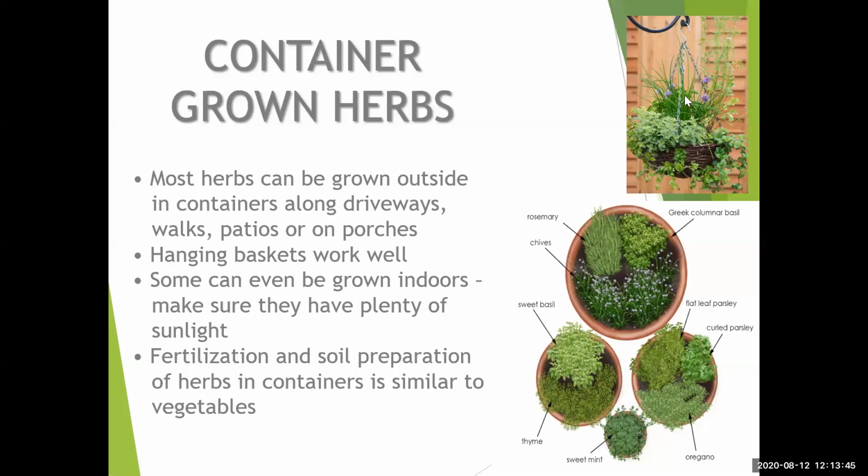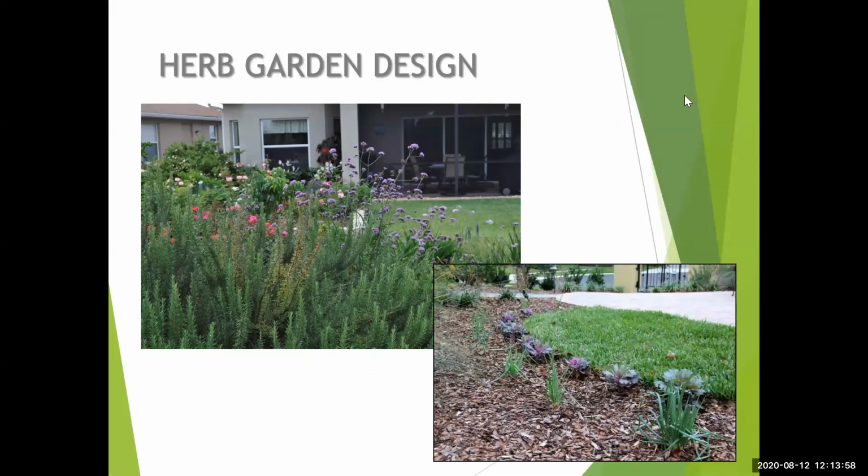So it is important, just like any plant, that you know how big it's going to get, so you know if it needs to be by itself or just one other plant in a container, and how big of a container you should be using for those herbs.